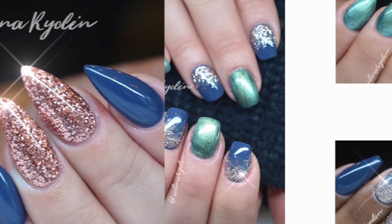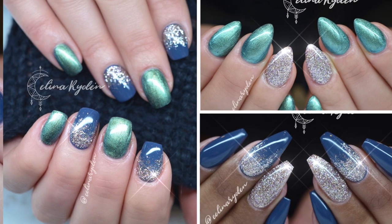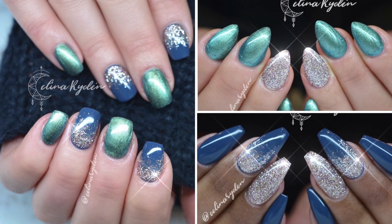And with that, I'll leave you with some inspiration on what you can create with these glitters and colors.